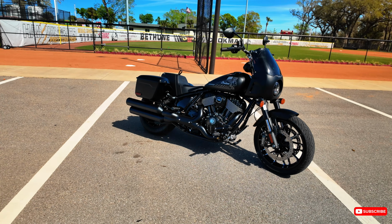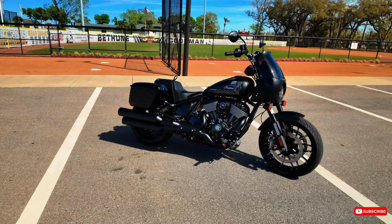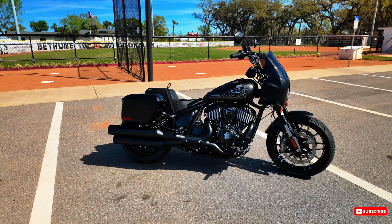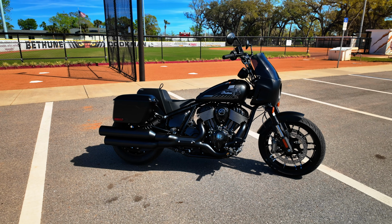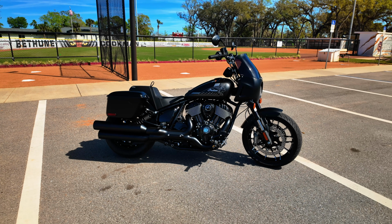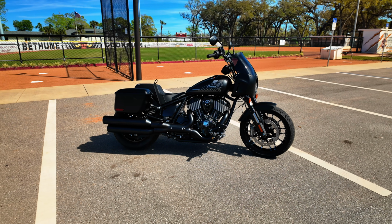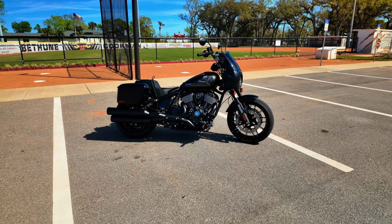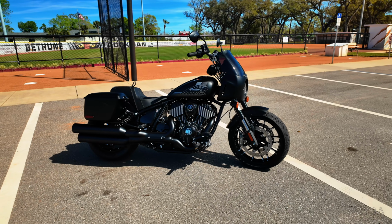So I could have kept this bike for the whole weekend, but I got my Dyna sitting up there at the Speedway. So we're about to just ride this baby and see what we think. I want to see if all the hype that I'm seeing online about this motorcycle is really what it is. And I rode it to where I'm at right now, and I'm gonna give you a little surprise. It probably is.